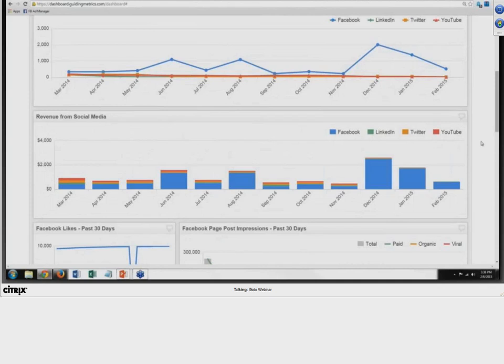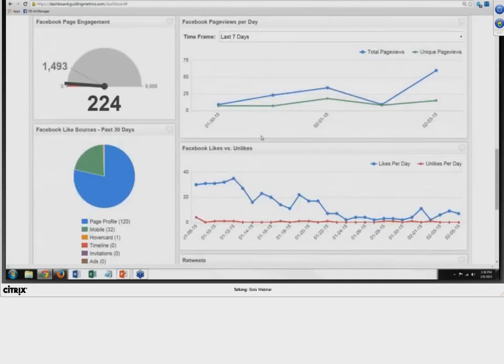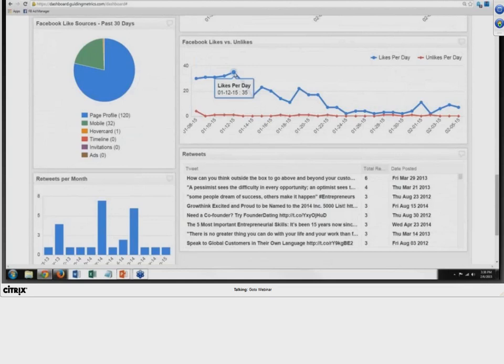I also like to look at likes versus unlikes, and this is a critical, classic thing that I keep mentioning: do more of what works and less of what doesn't work. So what did I do this day that got me 35 likes? Whatever I did, do it again. That's why monitoring your metrics is so good at figuring out what worked. A lot of times you send out an email and right away sales spike, but you forget about that a week later, or same with Facebook. What works, do it again.